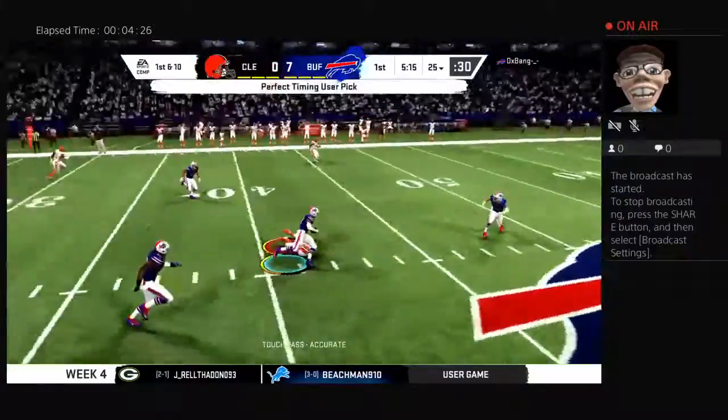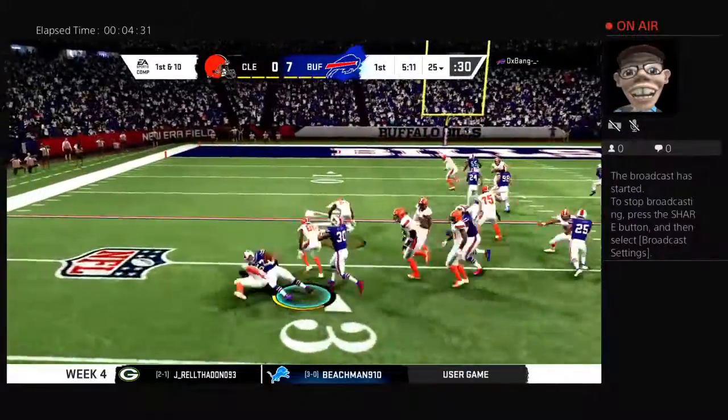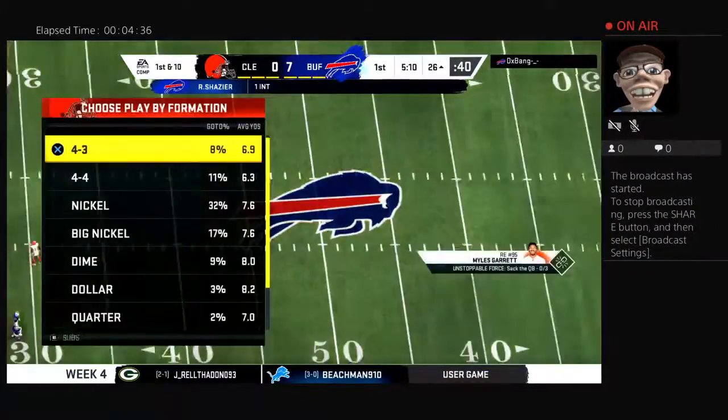Mayfield trying to get it to Beckham, and it's intercepted. Picked off by Ryan Shazier. And he brings it back to right around the 26-yard line.